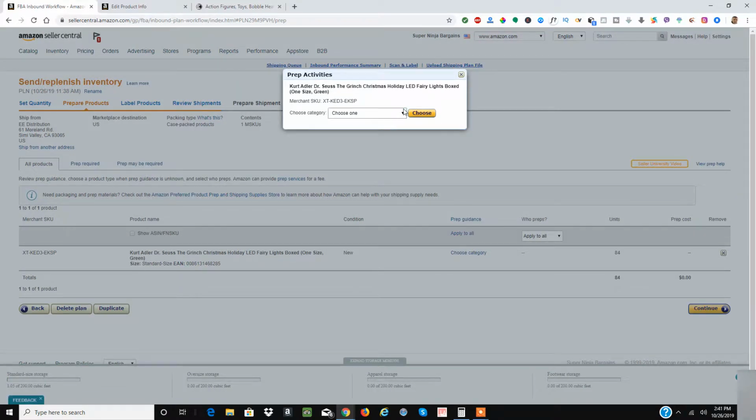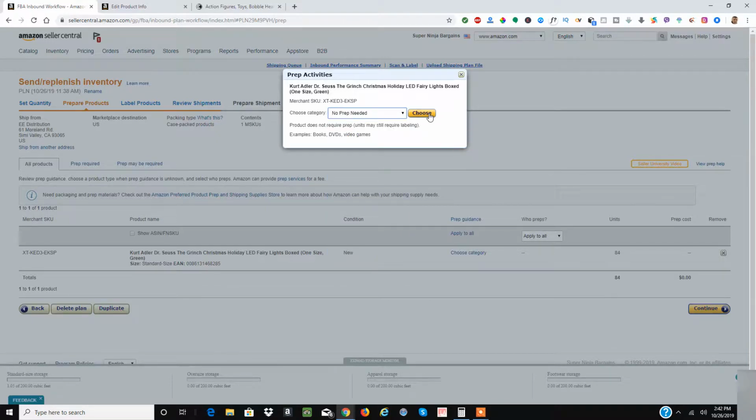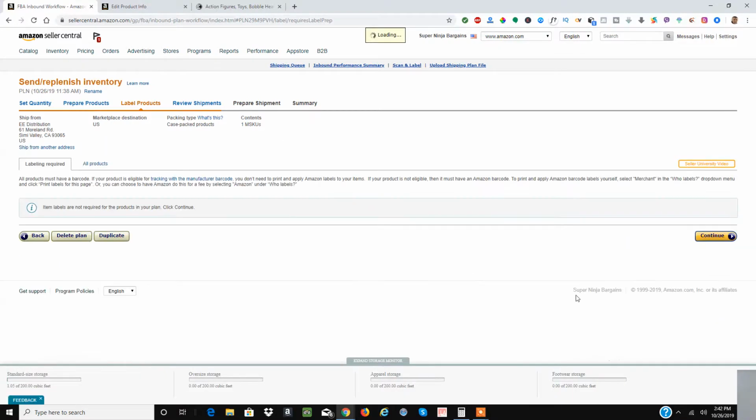Category. I don't believe we need prep. No, because I selected the manufacturer's barcode. Choose that. Who preps? Merchant. Since I'm using the manufacturer's barcode, I selected merchant. I purchased 84. Continue.